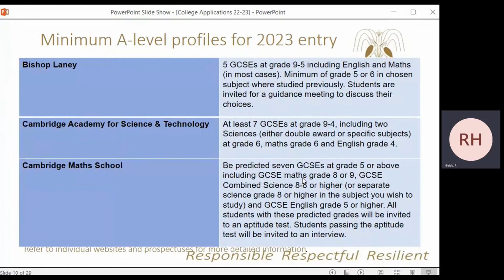So these are the minimum A-level profiles. I'm not going to talk all the way through each of these. If there's any of the colleges here that you are interested in, I would recommend that you pause the video. But you will see as we go through, as the slides change, that the different colleges have different grade profiles, and therefore students need to be very aware of what they are expected to get.